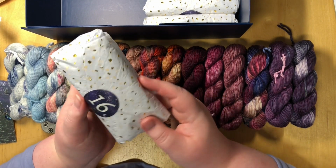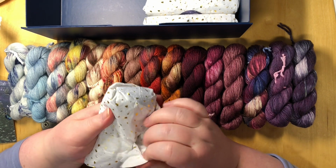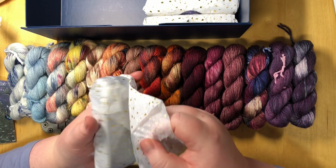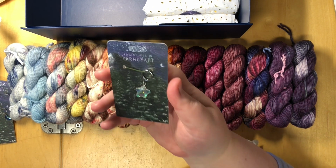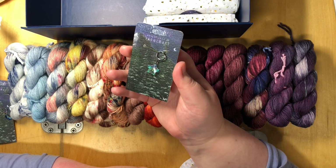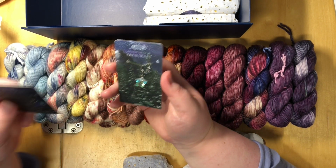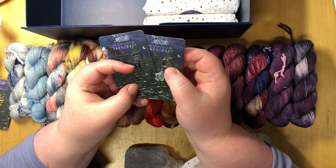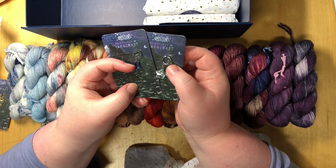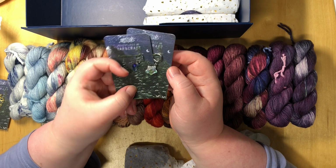So 16, once again, with a present that is not a coin. It is another stitch marker, but this time it is a removable one. The first one, this ring here, doesn't open. This does open. This is actually a leather bag. And it fits. It's a little star. So cute.